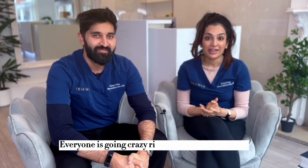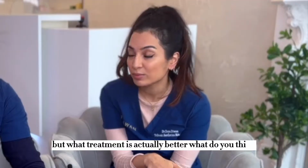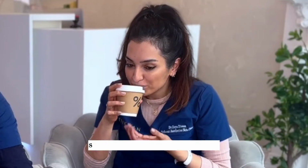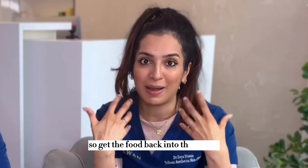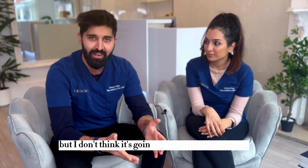Everyone is going crazy right now about the lip flip. What treatment is actually better? What do you think? This muscle is just too important. Then, like, get the food back into the mouth. I'm not really going to recommend a treatment that I don't think is going to lead to a happy patient.